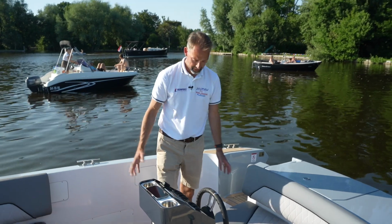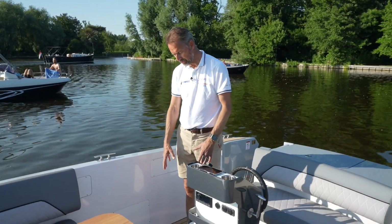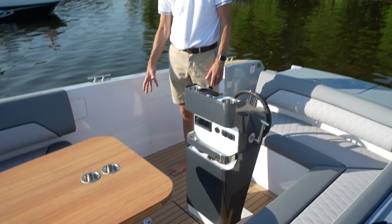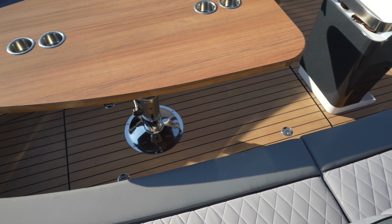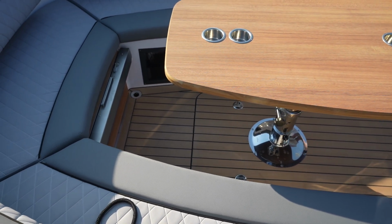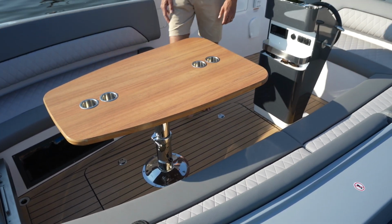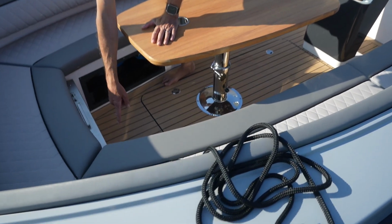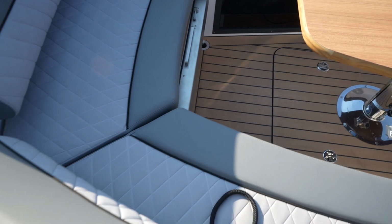Just looking around if there's anything I'm forgetting. I love these decks also, the perma-teak here, which looks like real teak but is not as costly, doesn't hurt the environment, and it's very user-friendly, easy to clean, nice with bare feet, so very practical. And you also see the drainage right here, so I do think the boat is fully self-bailing.